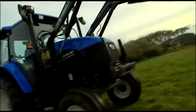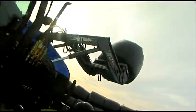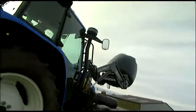Cost of tractors today too is another thing. You're looking from about 20,000 to 50,000 in round figures for the average farm.